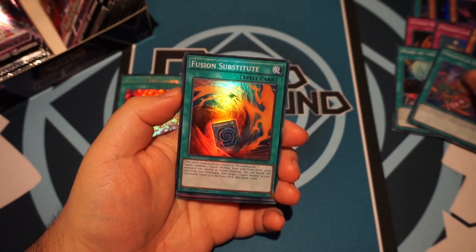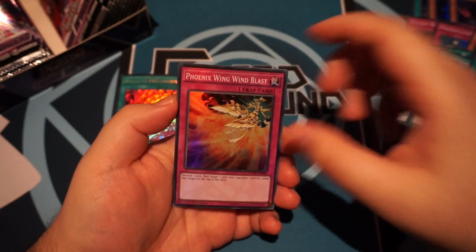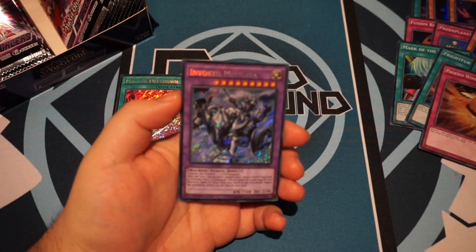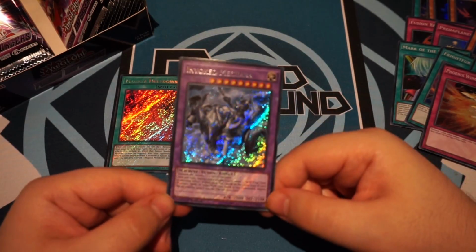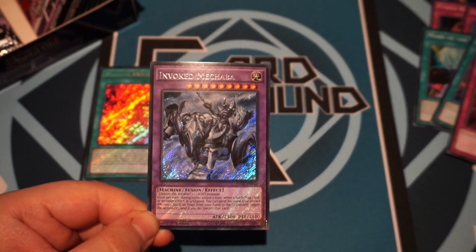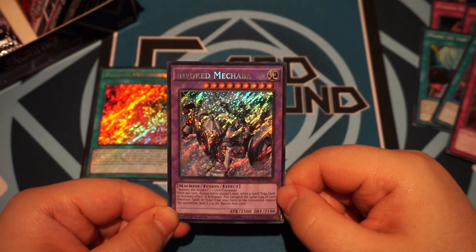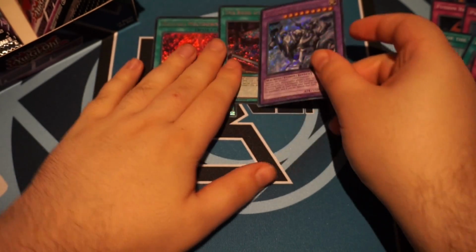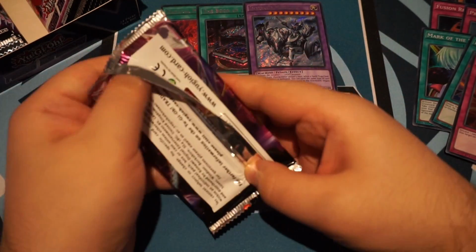Fight for Fusion. Fusion Substitute. Phoenix Wingwind Blast. I pulled one of those. And Invoked Mechaba. That is number 2 on the list of cards to pull. Let's see if my camera actually is prepared to focus. There we go. Invoked Mechaba. Awesome. All right. Let's put those there. So we're going to get a secret in every single one and 4 supers in each one.